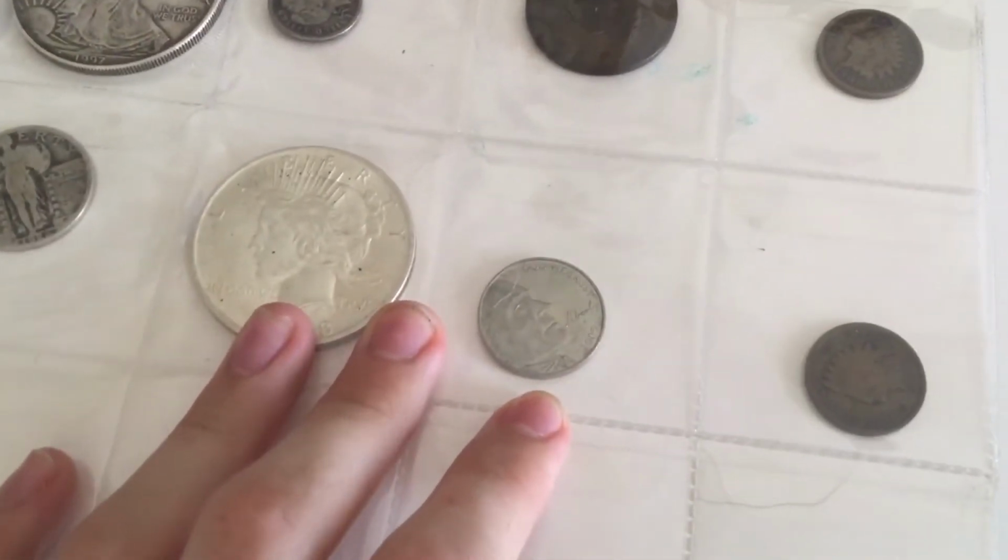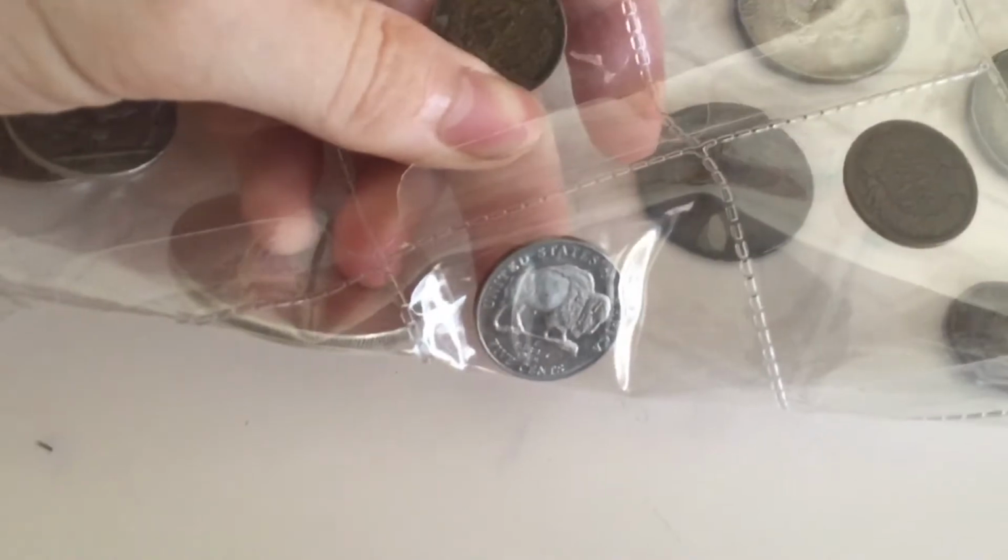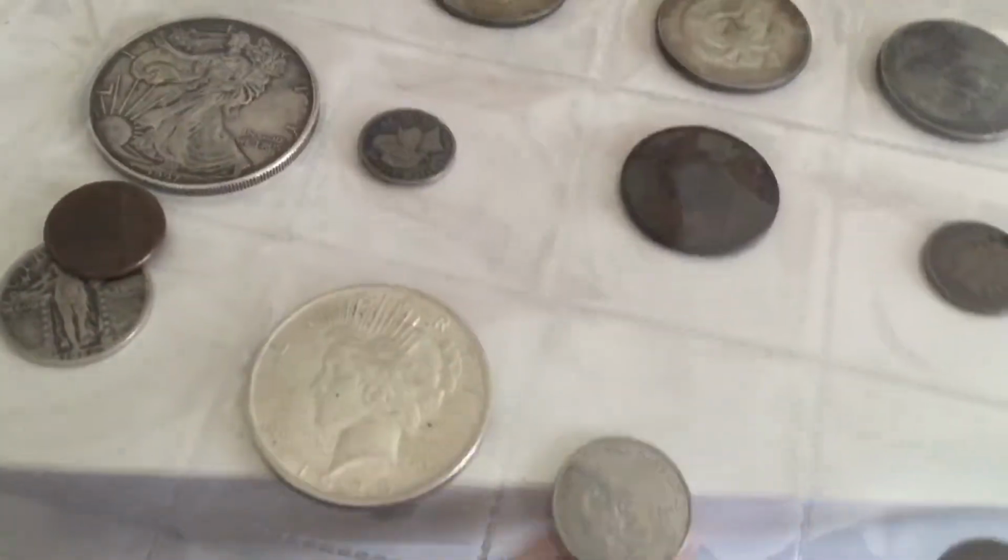A 2005 San Francisco proof nickel. It really does not look proof through this, but it is. Look, there, you could see it. You could see the proof on the camera. Here, you just gotta shine it in the light. Yeah, you see that? And you could also see the San Francisco mint mark on there. Another Indian head cent. I have a couple of these.